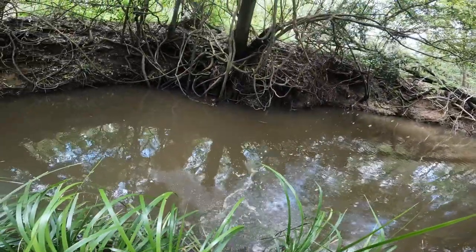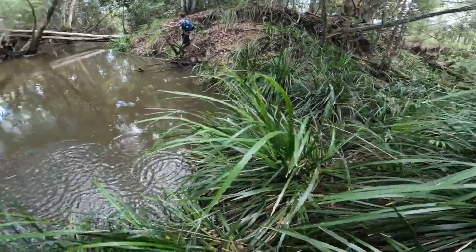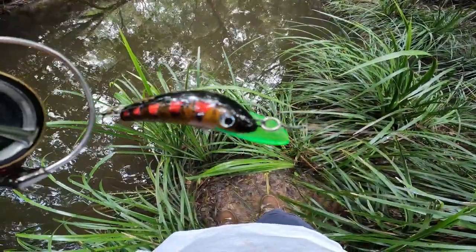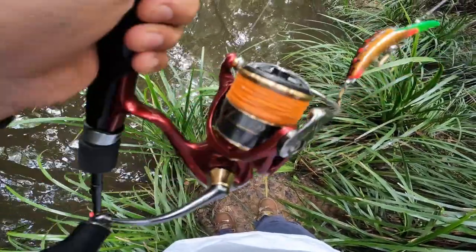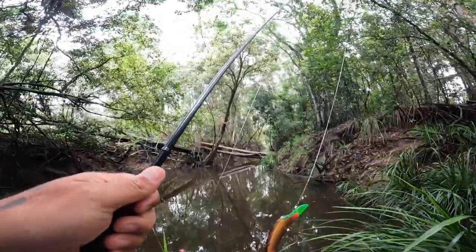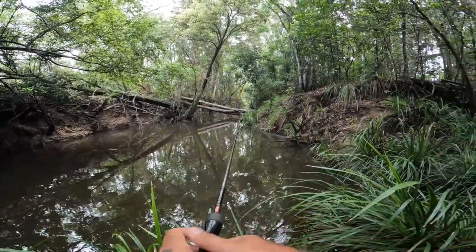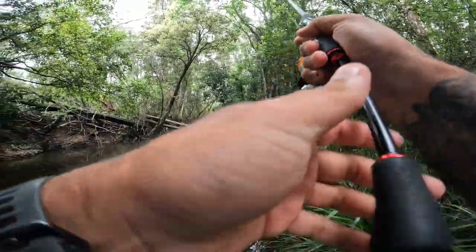Off you go, mate. Yeah! This is a wicked little lure. First time using it, so. Yeah, not bad, eh? Alright, see if we can get one more here. I'll go for a little walk.